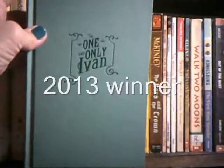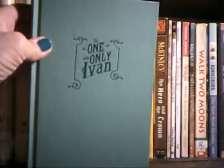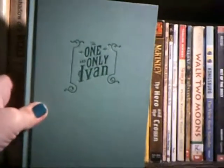I found this at a library book sale. It doesn't have a dust jacket, but I loved it so much when I read it that it's worth having it on my shelf even if it doesn't have a dust jacket.